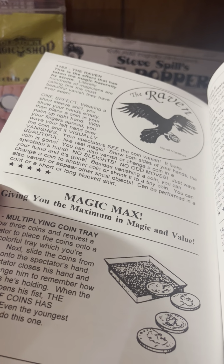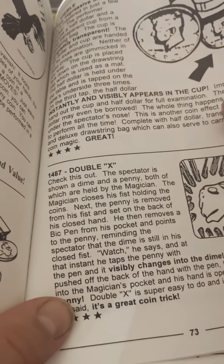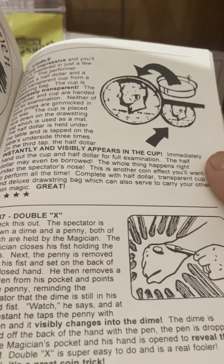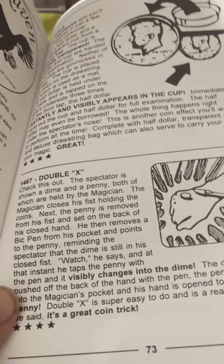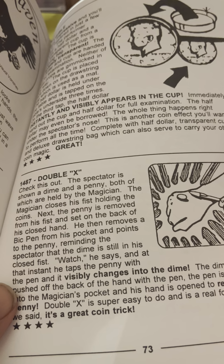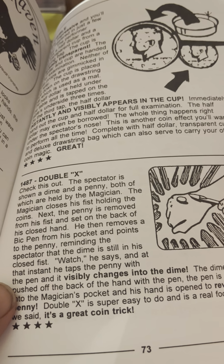The coin tray. Like, I don't know, 4 or 5 coins are on a tray, and then you dump it all into a spectator's hand, and then there's more than what they originally counted. I don't know this one. Let's see. Oh, a double X. It sounds like the previous trick in there. You change a penny into a dime.